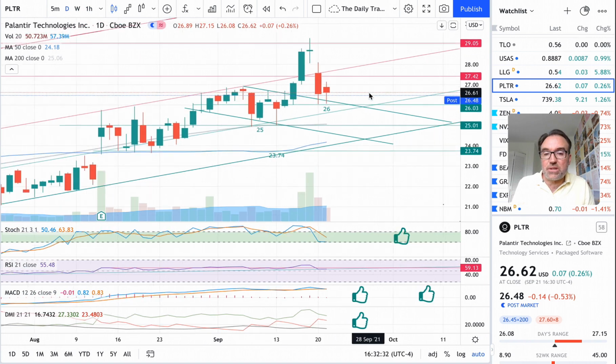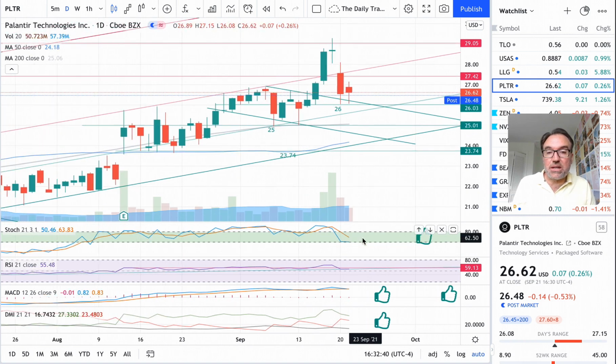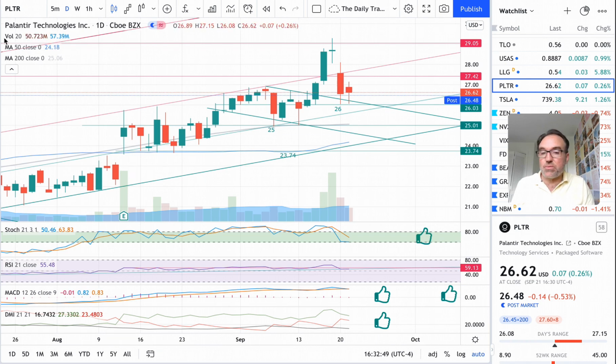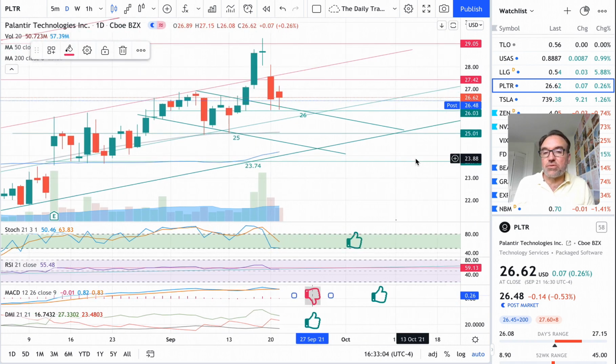Let's go back to the daily chart. Let's look at the indicators. Stochastic at 50. So stochastic took a beating. It's now at 50. What else can we look at? We have a breakover bearish for MACD, and DMI is still okay. So I think it's not so bad. I actually think it's not so bad.